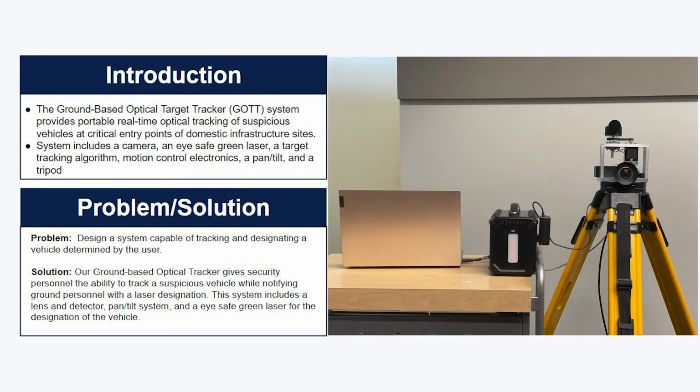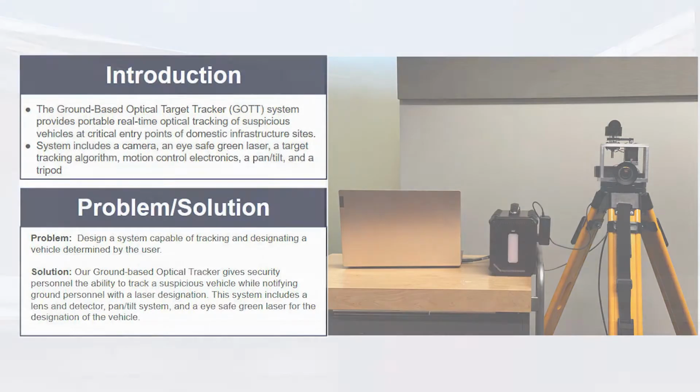GOT is an autonomous image processing tracking system that will track a full-size vehicle moving at approximately 28 km per hour at distances ranging from 50 to 300 meters orthogonal to the tracking system.